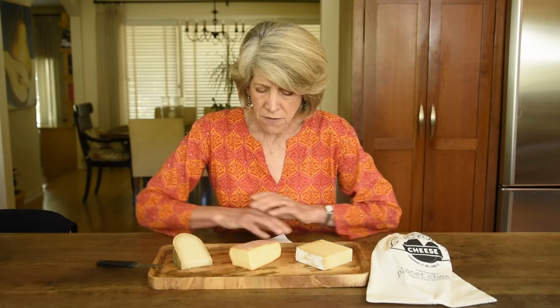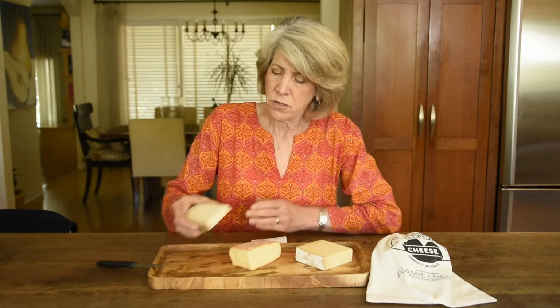These are all fairly strong cheeses. They're all aged cheeses with big aromas, big flavors. So we don't have anything really fresh and delicate to start with. But let's start with this sheep cheese from Minnesota.